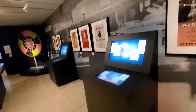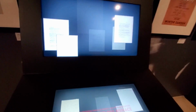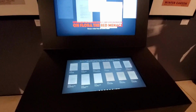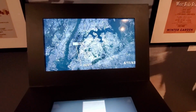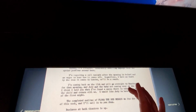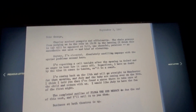So this section has a couple of computer interactives. This is a selection of letters that Hal wrote to his collaborators while working on the musical Flora the Red Menace. And it's sort of fun. Because they were working in so many different places, they had to write letters to each other throughout the production process. And so with these letters, you can begin to really reconstruct the way that the show came together.